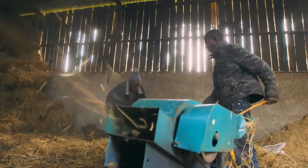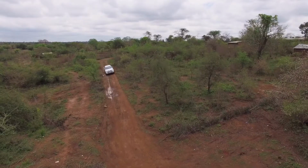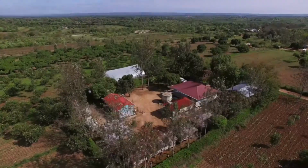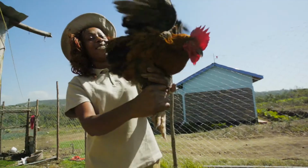We will see how farmers from across the region can benefit from our expert advice, and learn from each other in so many ways. Join us on these journeys and share in the farmers' experiences as they shape up their shambas. Karibu to the Shamba Shape Up Safari.